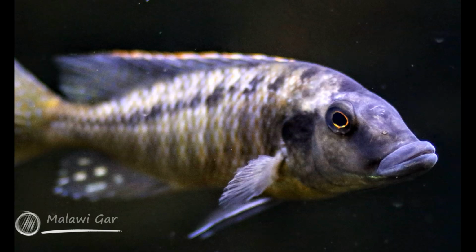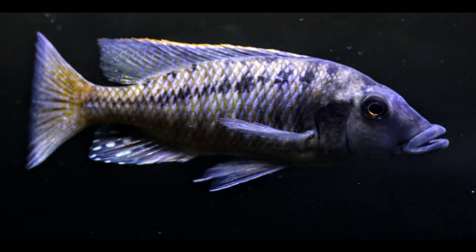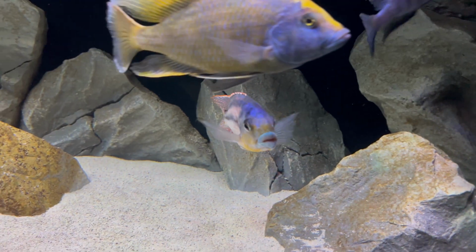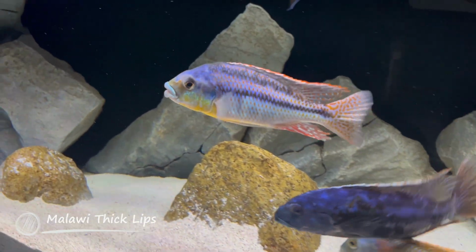Couple honorable mentions, starting with the Malawi gar. The Malawi gar, or the Nemochromis the cuticeps. My favorite part about the Malawi gar is its massive mouth. It has a very elongated snout with a massive mouth, and it's just an eye catcher as soon as you look at any tank. And along those lines, another fish similar to that is the Malawi thick lips.